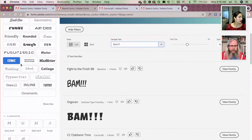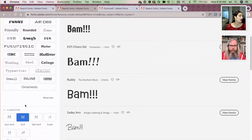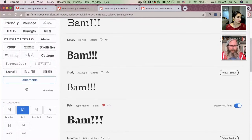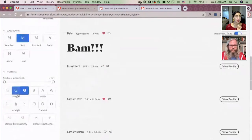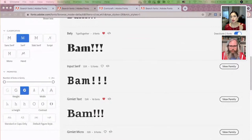And then we have our classifications. So getting down to the basics, hey, I just need a serif. Like, show me the serifs. I don't care if it's shaded or rough or rounded or whatever. And then you can narrow down by that filter. And then we have our properties, so you can get even more detailed. If you need it to be heavy, you can click on that heavyweight and see only heavy fonts between like bold and black.